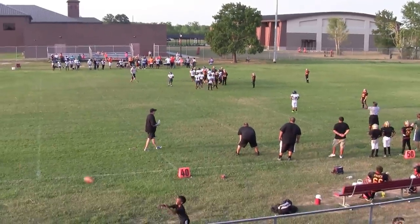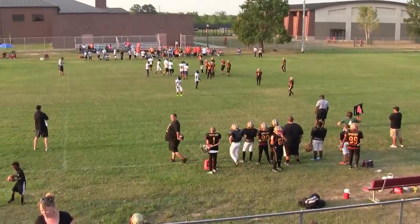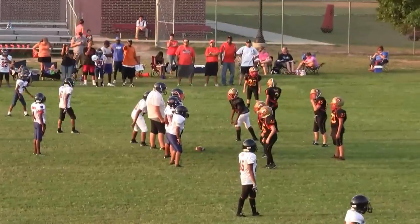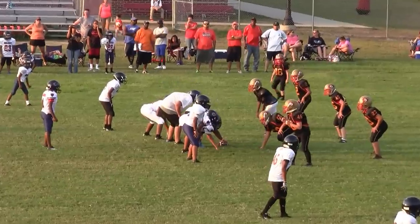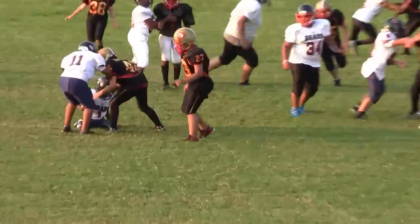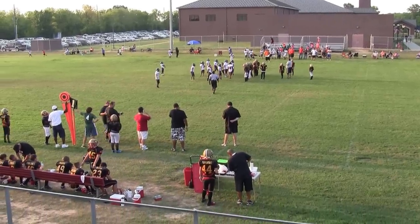Looks like a false start on the offense. Penalty makes it fourth and about 16 yards on the Bear 47. Turnover on downs. It's now Lions ball.